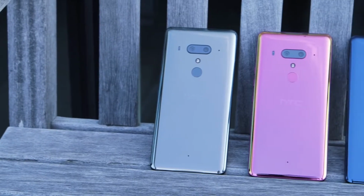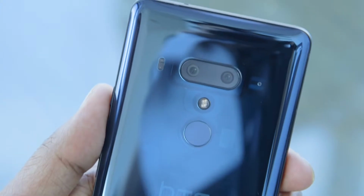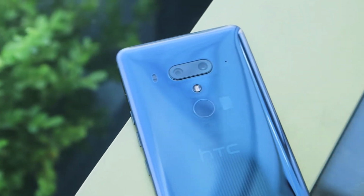HTC is really sticking with the design it had last year, so the case is pretty much all metal and glass, and there's one color, translucent blue, that actually gives you a bit of a look inside the phone too. That's kind of a nice effect and something you won't find on other phones.